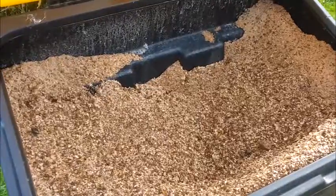I'm at the salt bin near the Shelwick Bridge. Let's have a look inside and see if this one's been filled. Yes, this one's been filled.